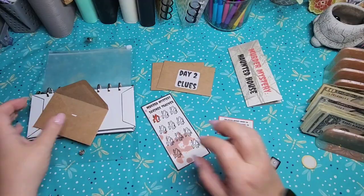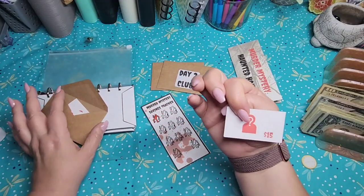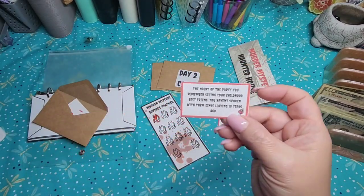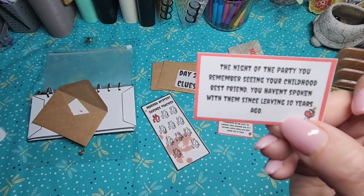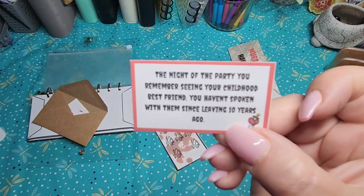Because this is fun. Okay, so next clue. Ooh, this one's 15. Okay. The night of the party, you remember seeing your childhood best friend. You haven't spoken with them since leaving 10 years ago.